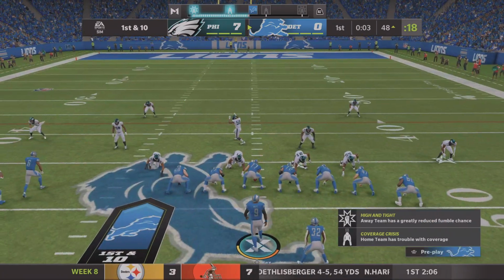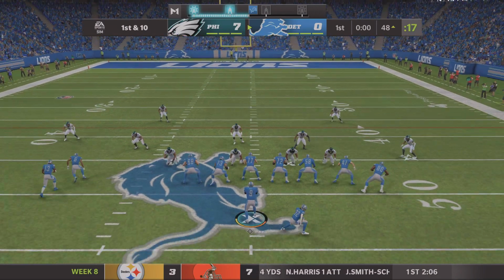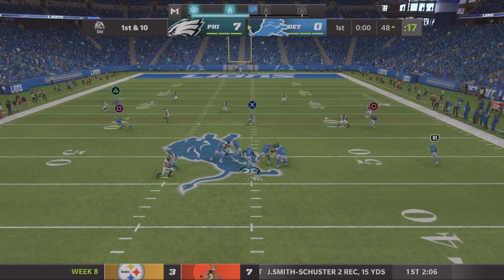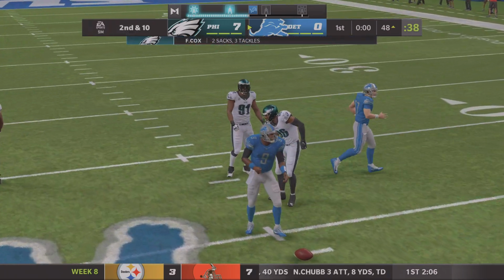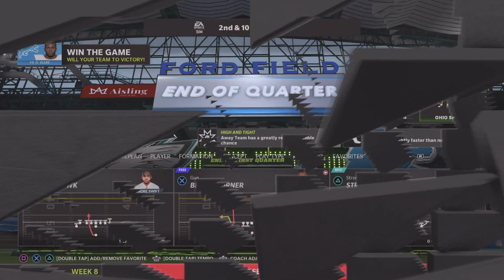I remember looking over at him, and he was smiling. And I thought, what is he smiling about? It's because he had enough confidence in himself that... And he is going to go down. He will be sacked on the final play of this first quarter.